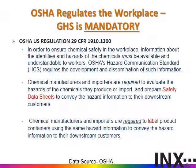In the United States, OSHA regulates the workplace. It's important to remember that GHS is mandatory. It's not optional, it's mandated by OSHA. In order to ensure chemical safety in the workplace, information about the identities and hazards of the chemicals must be available and understandable to workers. OSHA's Hazard Communication Standard requires the development and dissemination of such information.